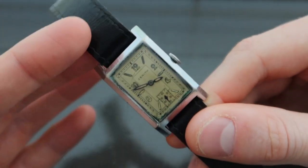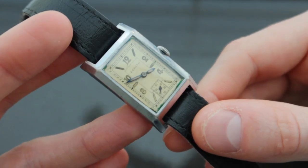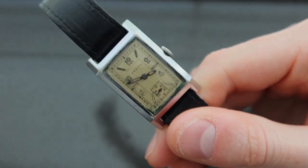The name 8 3/4 actually is the measurement of the movement in lines, which is the measurement scheme that is used when speaking about watch movements.